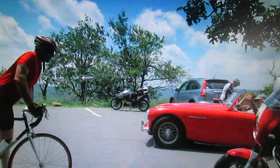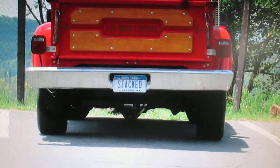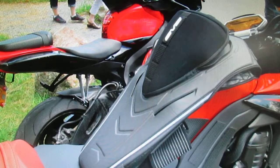A really cool old MG came by just in time I could get one picture of him, but he didn't stop. And here's some of these guys on these carbon fiber bicycles we were talking to. Really cool stuff. I'm sure John Cafaro knows about this. This thing sounded like it had a reworked, powerful engine in it.